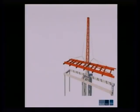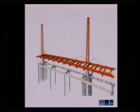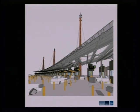And we had to figure out a way to sequence the construction too, keeping in mind that this is all built on top of what's there, so we had to come up with a way to prefabricate these things in pieces and move them in like three lanes at a time. We're still working through all this with the contractor right now.